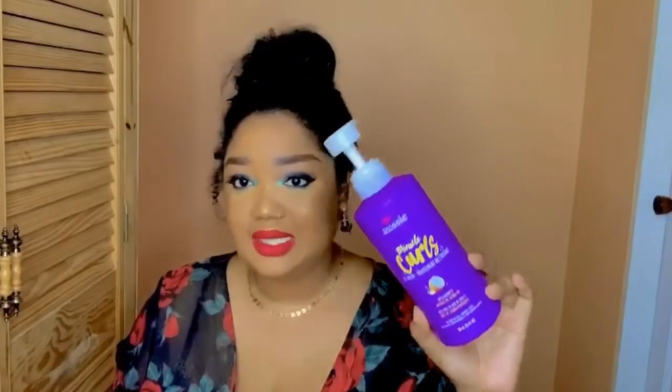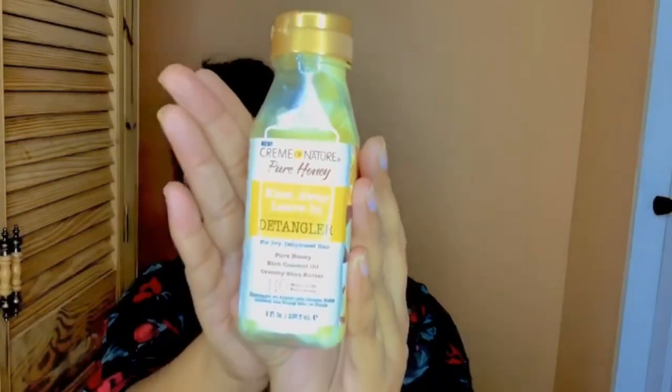I also use this to co-wash my curly or wavy texture wigs. So this is really good, keeps your hair nice and soft and not much breakage. So you should also try this as well if you're trying to have soft hair that is more manageable and easier to style. Next, a leave-in detangler for dry and dehydrated hair. So this right here is what it looks like. It smells really good too. So I'm gonna pour some out in my hands. Ooh.